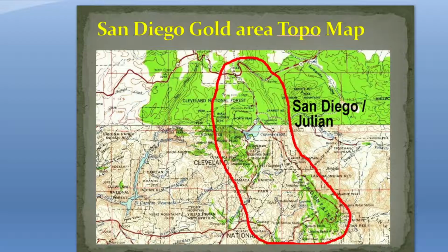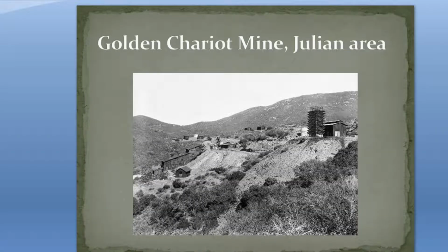And I've gone up there. I used to go up there with my grandparents and dig for placer gold, and I found some nice gold back in the day up in this area. So in San Diego County, east of the city of San Diego, is a nice gold mining region. The Golden Chariot near Julian. This is an extensive hard rock mining area. There's actually a series of mines. The Golden Chariot is the one in the foreground, but there's several mines both to the north and the south of this, all along a kind of a fault zone that were very productive of gold.